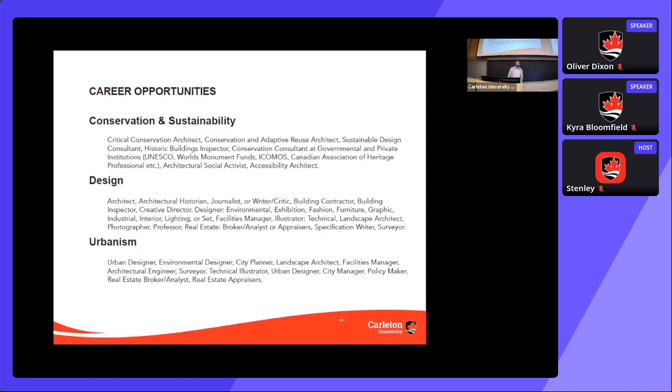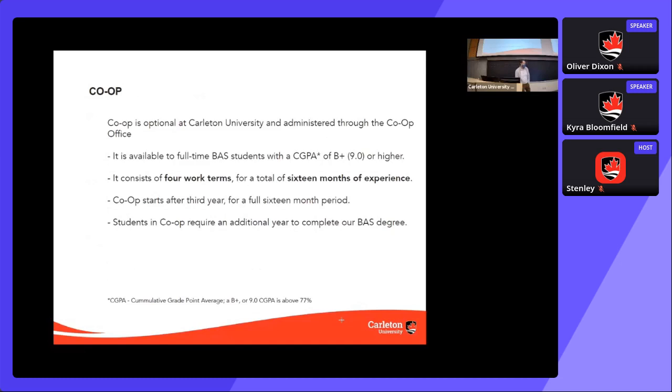We have co-op. We're trying to grow co-op. We want more students to take it, but it's currently that you do 4 work terms. And so that's a total, actually that's incorrect, sorry. It's 3 work terms for a total 12 months of experience. But it's over a 16-month period of time. So why 16 months? Well, because our school year ends, let's say, May 1st, and you've got a summer that takes you to September, and then you have a full academic year, which takes you back to September. So if you add that all up, that's 16 months.